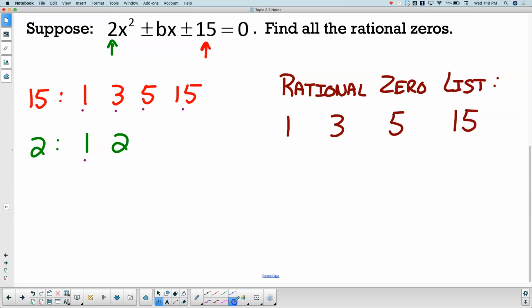Then I take all of the factors of 15 and I divide them by the next factor of 2. In this case, it's just 2. I do that for every one of the factors of the leading coefficient. So what's 1 divided by 2? 1/2. 3 divided by 2, 3/2. 5 divided by 2, 5 halves. 15 divided by 2, 15 halves.